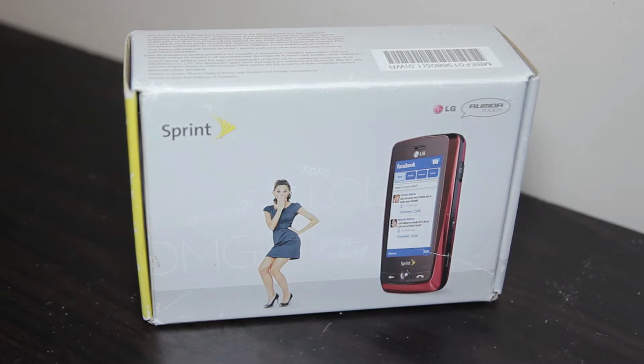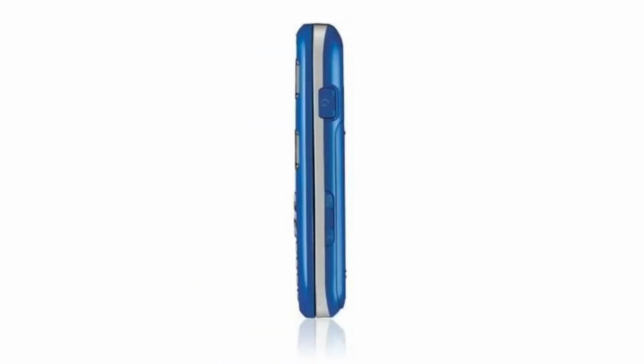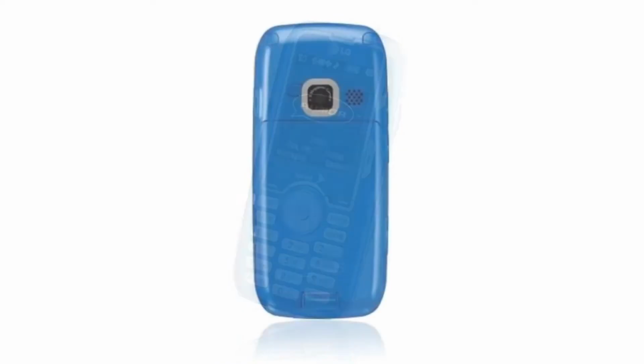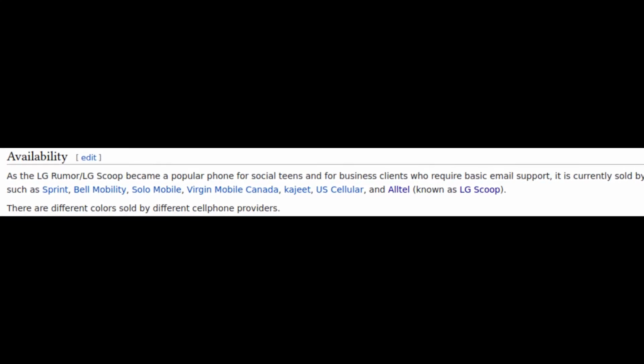Now, before we get into the Rumored Touch, let's talk a little bit about the LG Rumor, specifically the original Rumor, which was launched in September of 2007 and was actually kind of a success, becoming very popular for social teens and business clients who require basic email support.